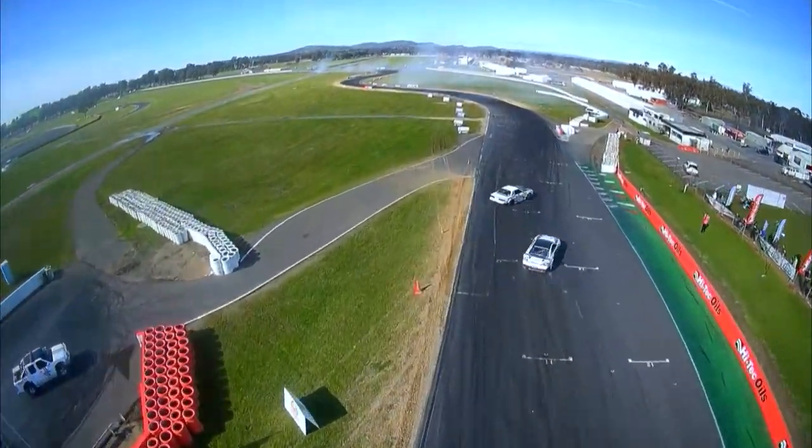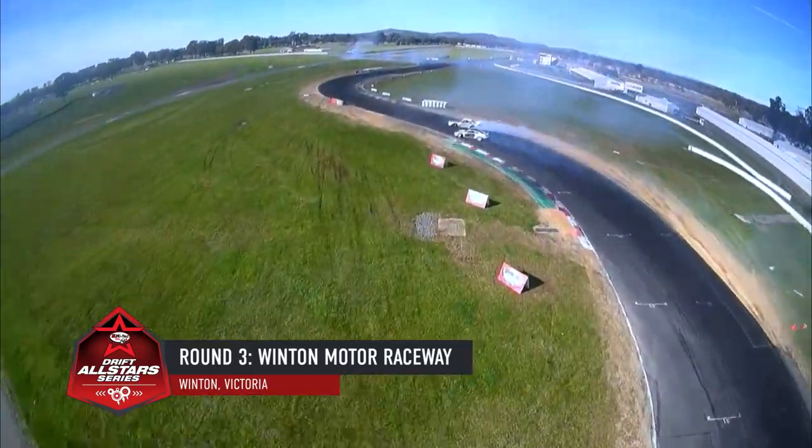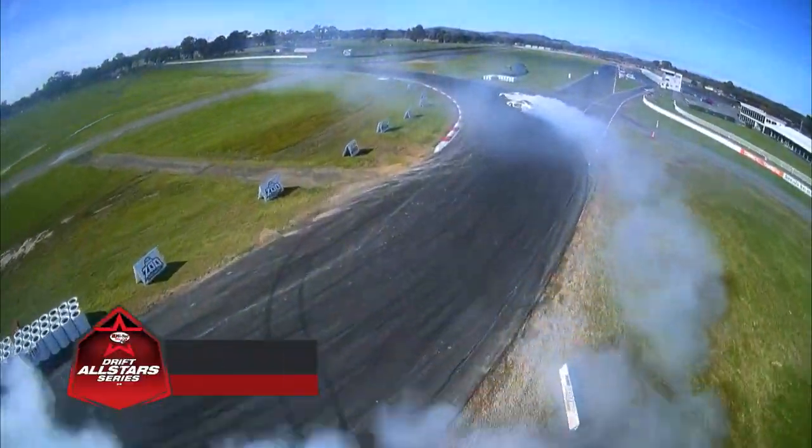Welcome to Winton Motor Raceway for round number three of the Hi-Tec Drift All-Stars Series. And we've got a brand new layout that's never been done before. I'm Matt Kavanagh and Tony Bishop. Exciting times for round number three in this reverse track layout.